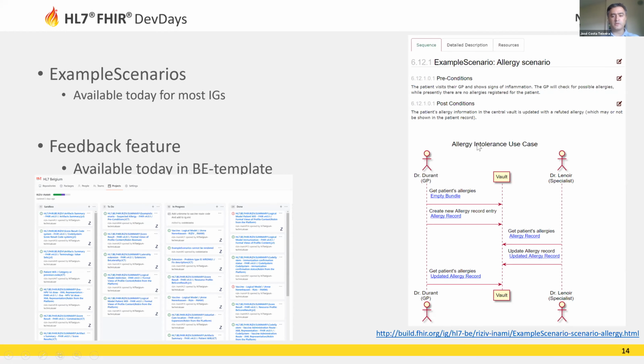If I have an allergy intolerance, there is a story that someone checks, there's nothing, then someone creates an allergy, and then someone gets that allergy record, and someone updates that allergy record, and then they can consult it again. So to tell these things and actually being able to click to concrete examples to say, oh, this is how the JSON file looks like. This is something that we consider to be very, very powerful and very useful for documentation, especially for people that are not in the standardization universe. So this is something that we also have.